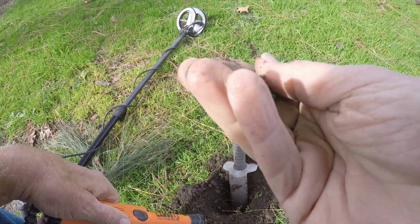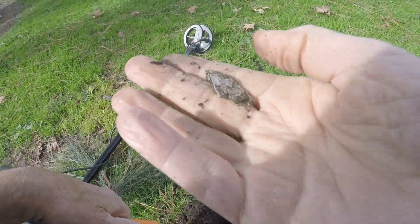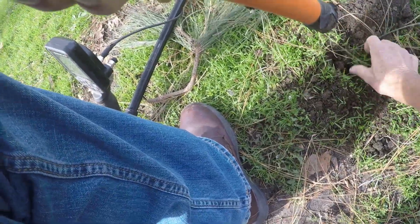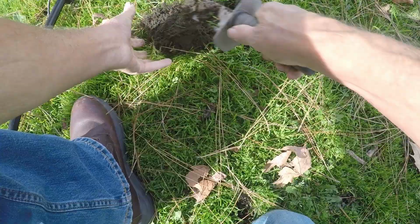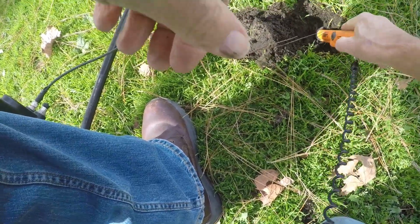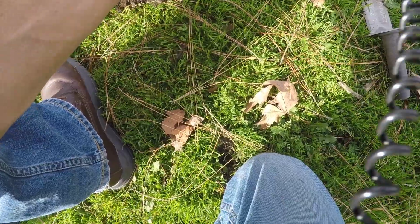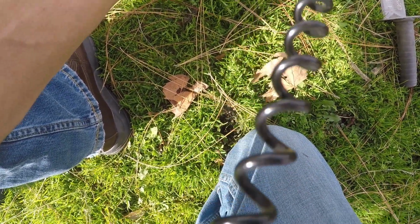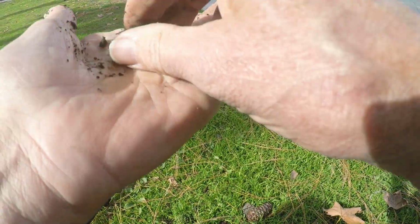Yep, just foil. Nope, canslaw. Okay, let's see what's down in this bag. It's up here. Got a coin. There it is. It's a zinkin'.